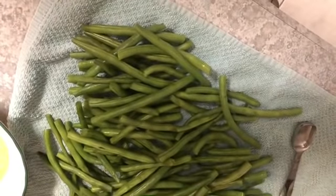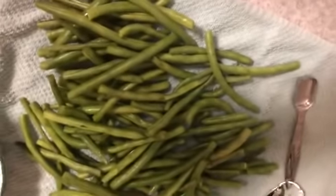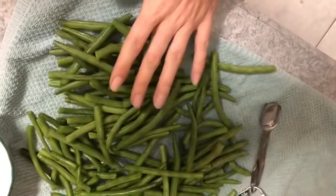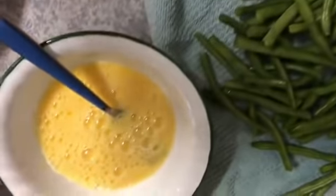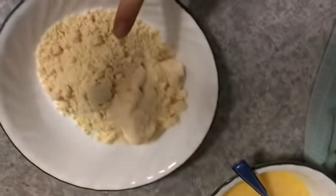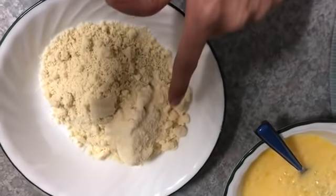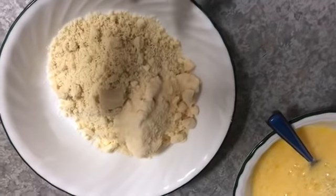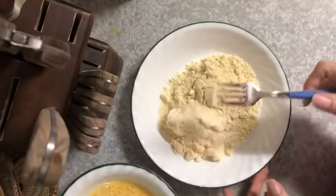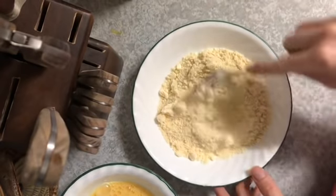Okay, so I went ahead and chopped off the ends to all of my green beans and let them dry out on a towel a little bit. You don't want them to be too damp before you put them into the egg mixture. Then right here, I have my 2 eggs that I went ahead and scrambled. Then into another bowl, I added 1/2 cup of almond flour and 1/3 cup of Parmesan cheese. Now I'm gonna add the seasonings to this almond flour and we will get them going. I actually went ahead and added a dash of hot sauce into my egg mixture.